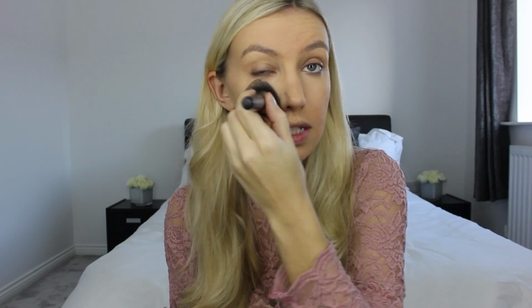Once I've finished with that, I will then go over with the NARS Eden powder just under my eyes to illuminate it a little bit and brighten under my eye area. I don't actually use concealer. Oh, I've just poked myself in the eye. I find that the Studio Sculpt is a really great coverage, so I don't actually use concealer at the moment, especially for every day. If I was going out I probably would, but at the moment I like to keep it as natural as possible.